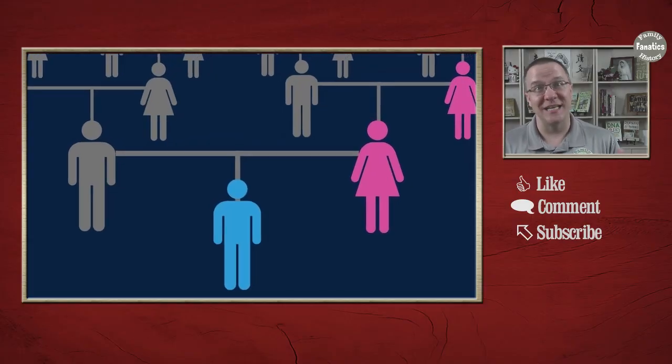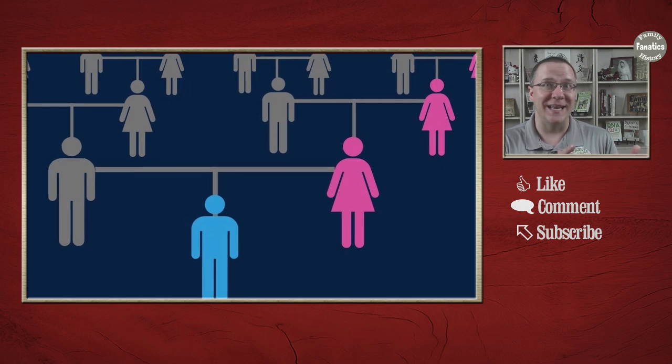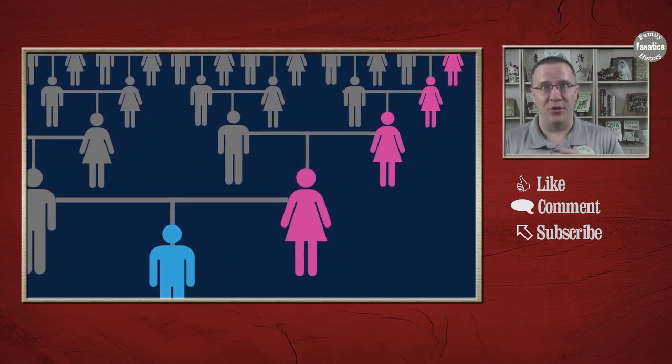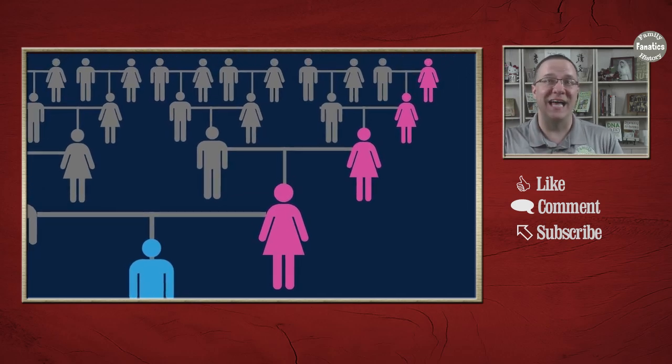Now, the third type of test is the mitochondrial DNA test. The mitochondrial DNA test, similar to the Y-DNA test, looks at your mother's and your mother's mother. And so it's only looking at this line of people. So when you ask the question, what test should I take to find my closest relatives? Well, it depends on where that relative is.